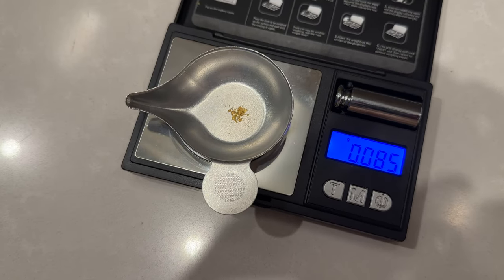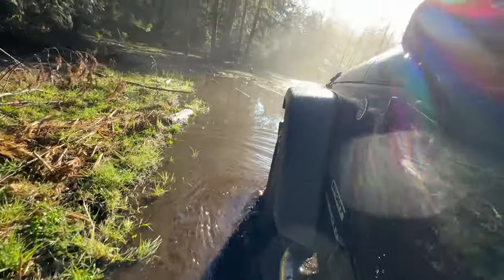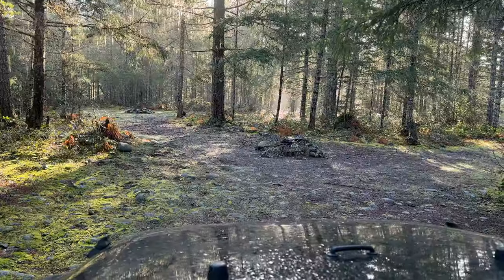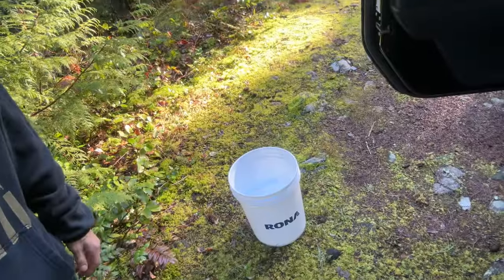So not even a point, but we're still gonna find that hot pocket there, I swear. Day 3, I'm not giving up on this spot yet. I did a lot of work moving that material, so I gotta see what kind of gold is in there. And we got a new bucket. Yeah, let's go.